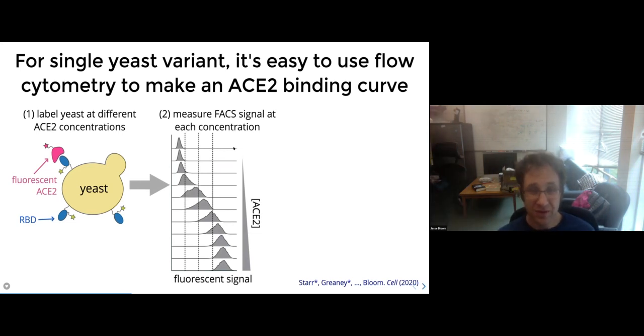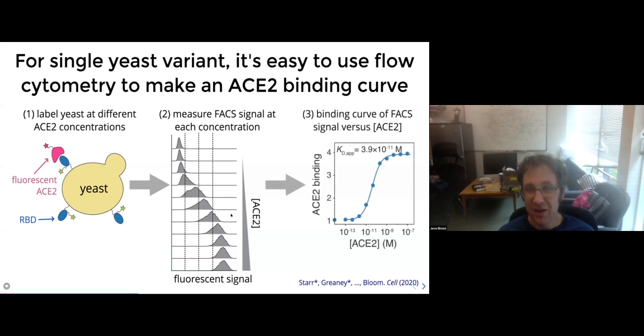When you have very little fluorescently labeled ACE2, such as at the top, there's going to be no fluorescent signal from the ACE2 because there's nothing to bind to the yeast. And as you increase the concentration of the fluorescently labeled ACE2, it's going to start binding to the RBD on the yeast, and then eventually at high ACE2 concentrations, you'll saturate that signal. If you were to plot this fluorescent signal as a function of the ACE2 concentration, essentially flipping this plot on its side, you would get what we call a biochemical binding curve, where you can see the binding fraction, or the amount bound, as a function of ACE2 concentration. And you can use that to determine things such as the dissociation constant for the binding of the RBD to ACE2.